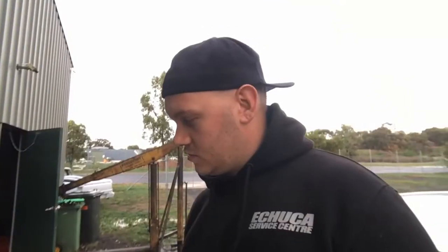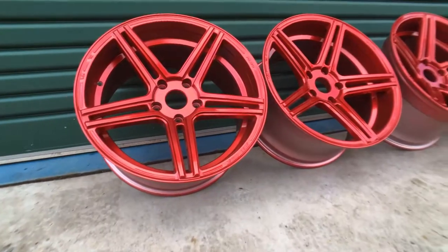Yesterday afternoon I got back from PPC Coatings, where I picked up the wheels after they've been powder coated. I damn near couldn't sleep. I was just keen to get them out of the car and check them out in the light. It's not the best weather here today anyway, unfortunately, but I'm super stoked with how these wheels came out. It's exactly the look I'm going for with this car, so check them out.